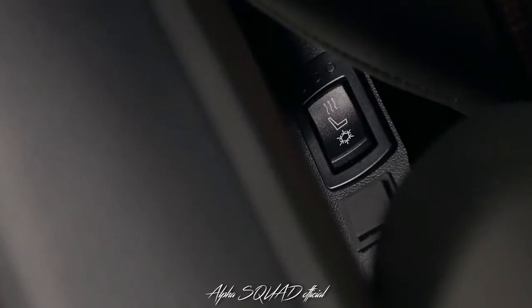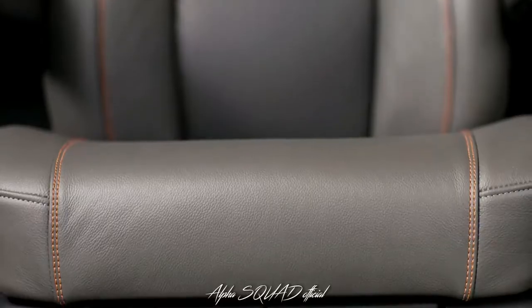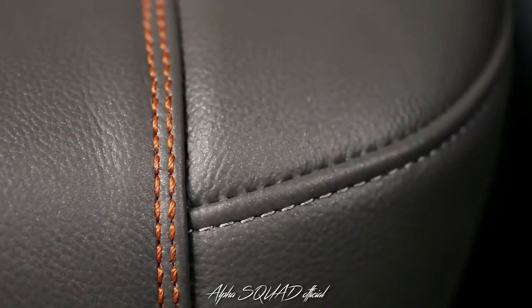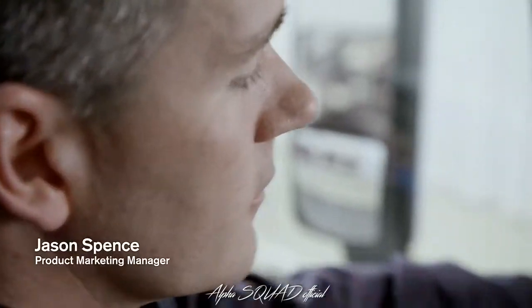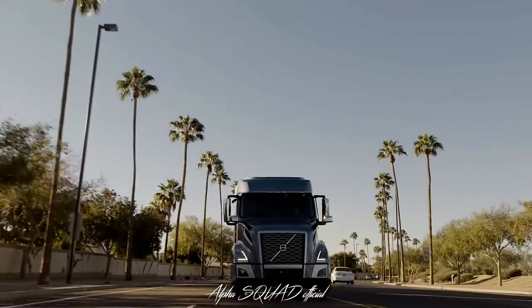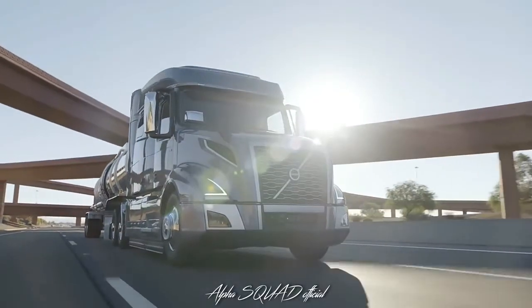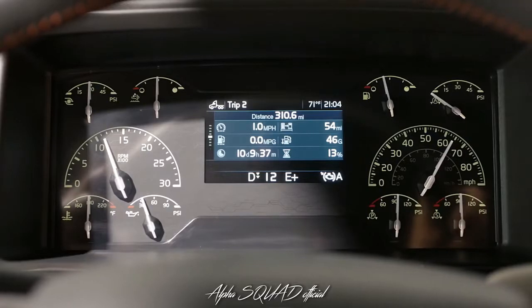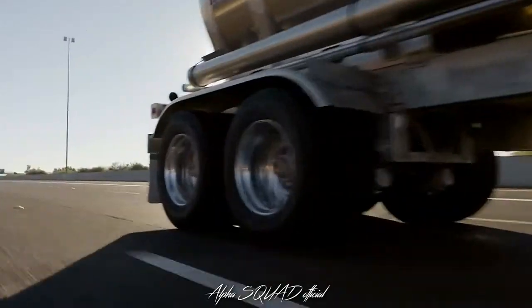We've improved the comfort level. We've improved the hip point, so there's more travel. And the controls are enlarged, so they're much easier to get to. And the flexibility and range of motion is improved. The gauge cluster is completely new. The gauge cluster gives the driver more information than they've ever had before. The color display allows the driver to see critical messages, and it offsets a lot of the monochrome that we're used to from the past.